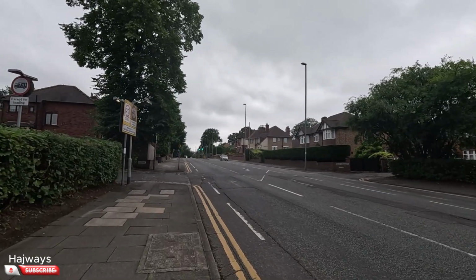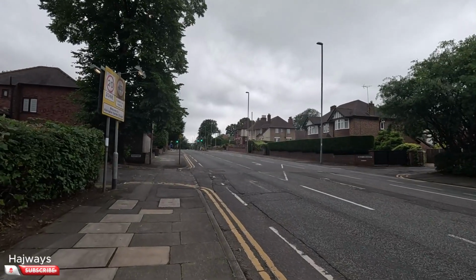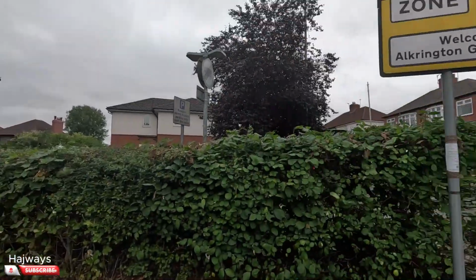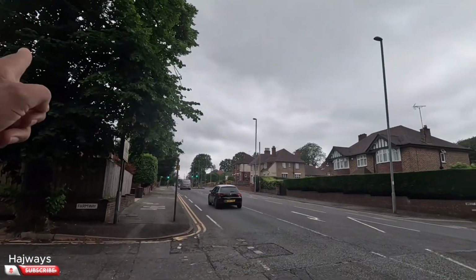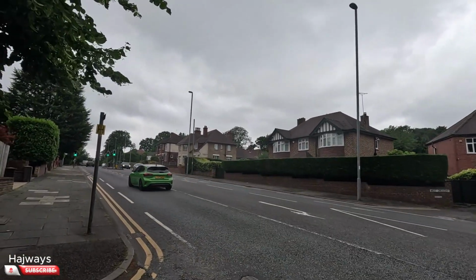It's about 25 to 30 minutes away from Manchester City. Okay, so join me. Sorry, it's a bit noisy because it's a busy road, and I'm going to try to be as clear as possible. We've started here at the Alkrington Garden Village, and we're going to walk, as I said, all the way up just to discover this neighborhood. So welcome and enjoy this walk with me.